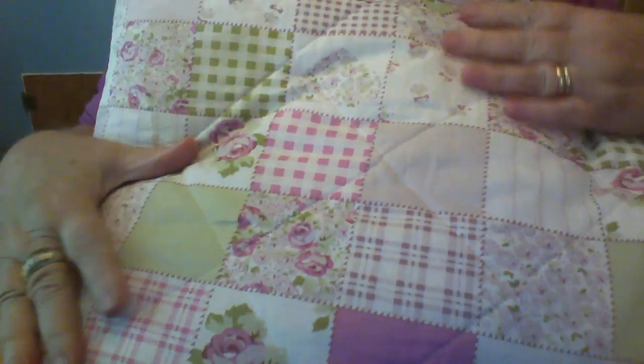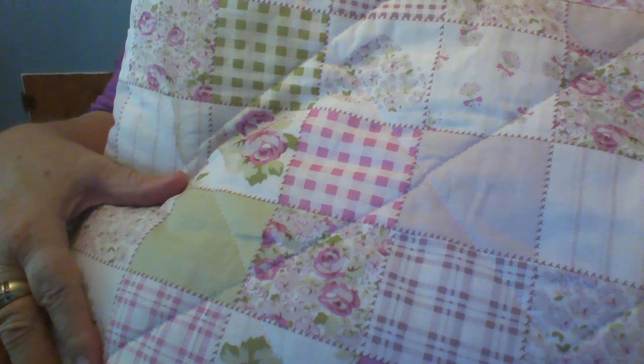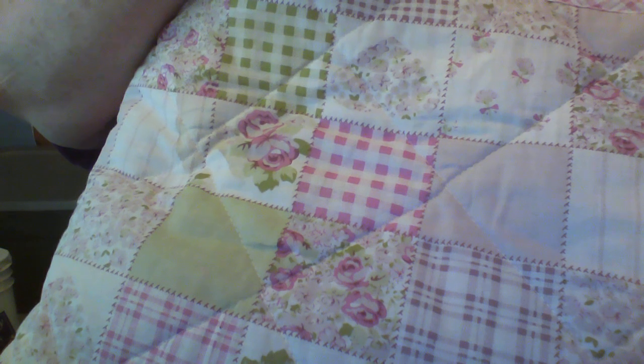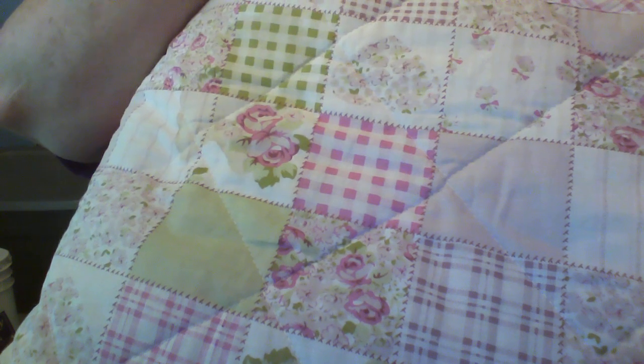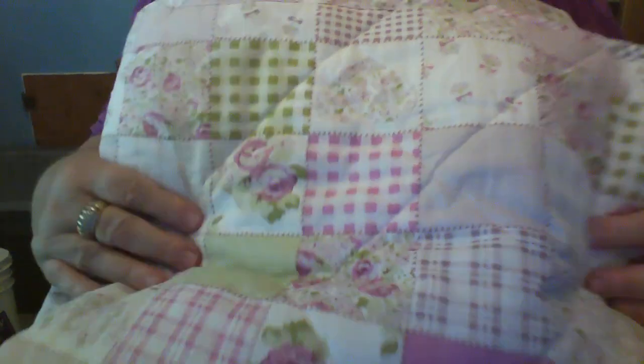It's a new one. It's not an antique one or nothing, but it's a pink, green and white quilt, and it is a... I don't know what size. Wait, hold on a minute. Whatever a zero is, that's what size it is. It's 50 by 60, it says, finished size. But I got it for $3. And it's beautiful. There's no dirt or stains or holes or anything in it for $3. That would make some pretty projects.